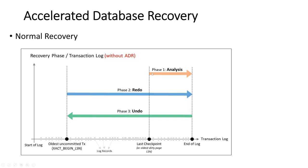Then during the second phase, SQL Server is going to redo what has been committed, or what is an actual completed transaction, begin tran commit. Okay, that's the second phase. Third phase is the undo. Let's remove all the transactions that are rolled back, that have the corresponding rollback to the begin transaction, or all open transactions, begin transaction and no closing keyword, no commit or rollback. So it has to undo everything.